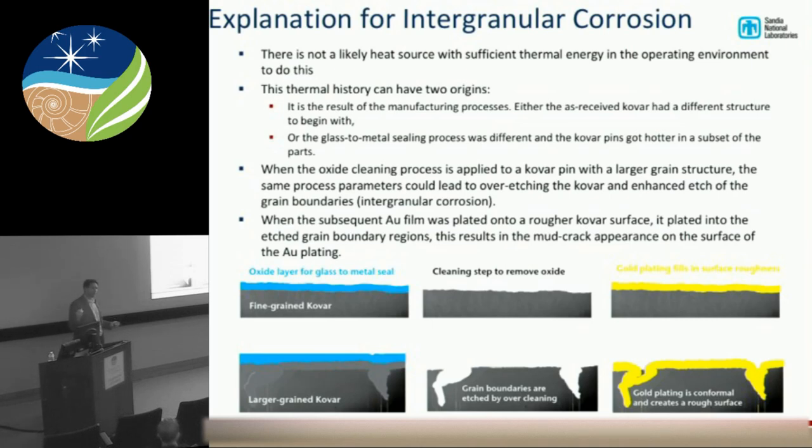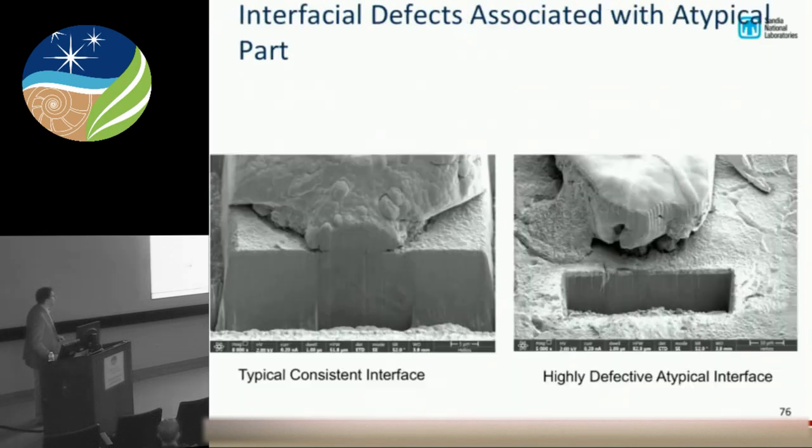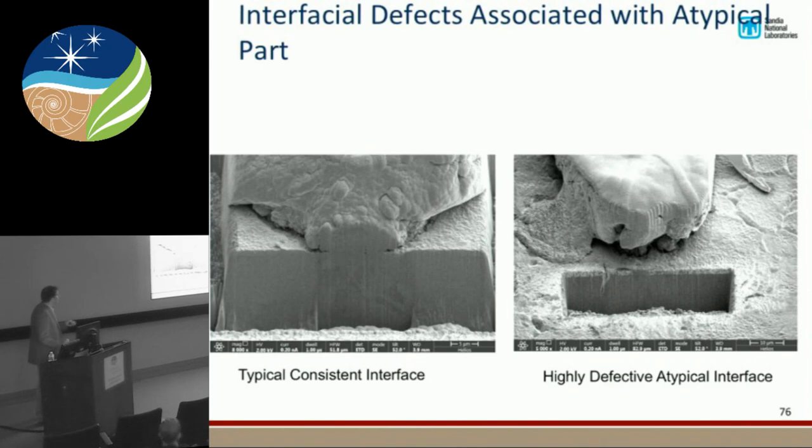So now when you put this in this etching cleaning solution, you have fewer grain boundaries, and those grain boundaries are going to be preferentially attacked. We're going to have intergranular corrosion of those grain boundaries, which means now when we do the gold plating, the gold's going to go down and it's going to penetrate into those grooves that were made by the cleaning process. And so now what I'm going to show you are cross sections of this interface between the aluminum wire and the gold.